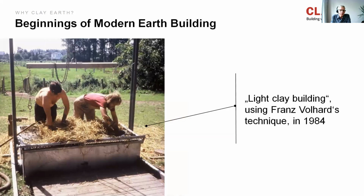This is a picture from the year 1984. We started the cooperation. It's the owner on the right side, my friend Peter Breidenbach. He's the owner of Claytec today. And I have worked with him all these years along.